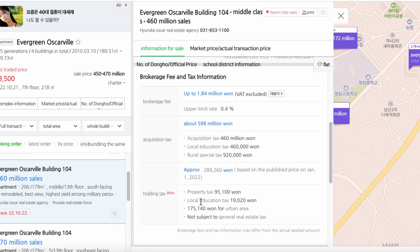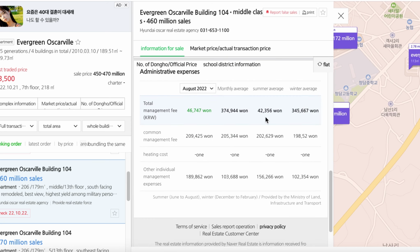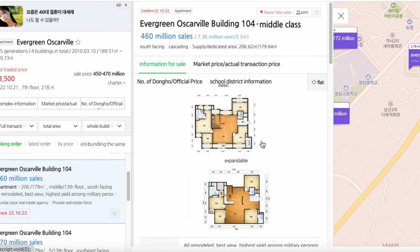And then if we go further down, you can see like down here, the property tax is 95,100, some more taxes and so on and so forth. So this can get you some good information in regards to the property. Administrative expenses, I'm not really too sure about that because we've just been looking at like the brokerage fee, the apartment information, and pictures and so on and so forth.